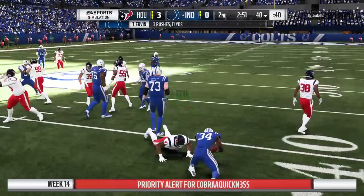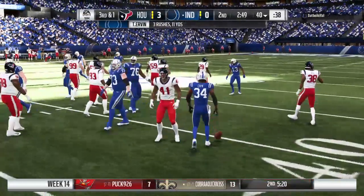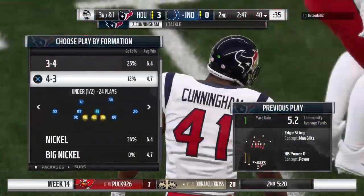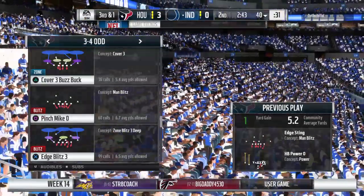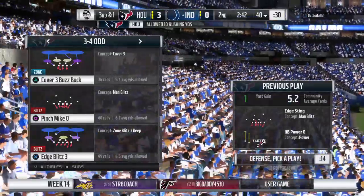Nowhere to go that time. He maybe got a yard up to the 40. Absolutely love the effort there. The ability to flow from his inside spot and stop that one at the line of scrimmage. Nice linebacker play.